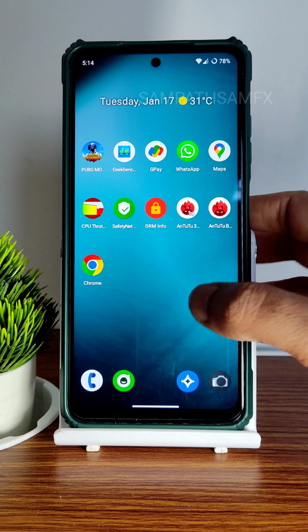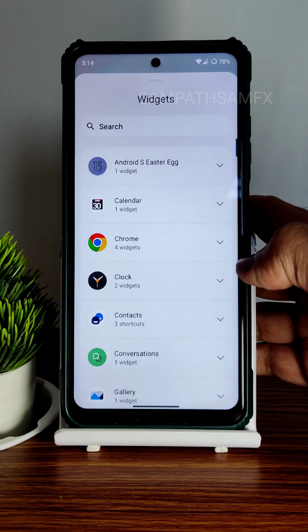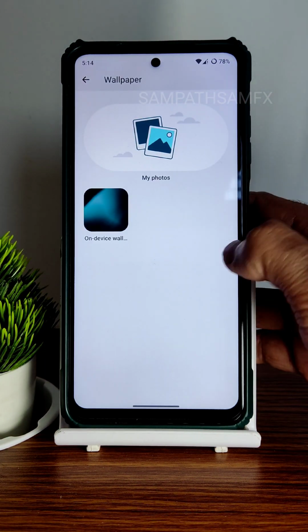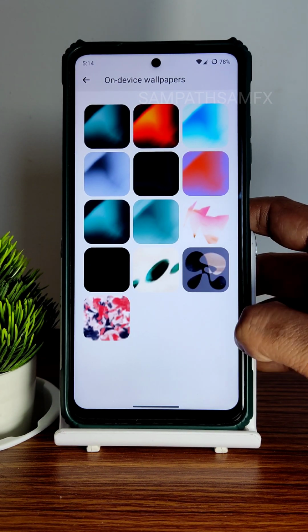This is the typical home screen you get. If you press and hold here, you get widgets. All those things are working fine here. And there is wallpapers and style. You can change the wallpapers. There are a few wallpapers pre-installed here.